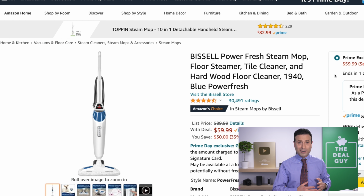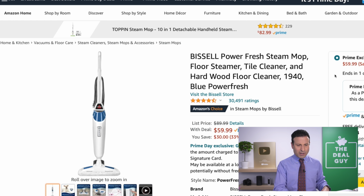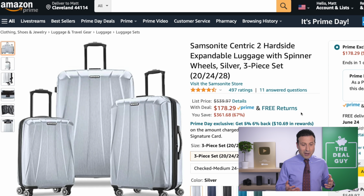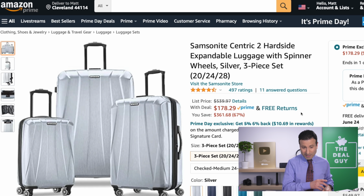The Bissell Power Fresh Steam Mop, always a trending product on Amazon, is $59.99, so you're locking in a price of 33% off. Again, these are significant Prime Day deals. I'm not putting anything on this list which would otherwise be a better price drop at any point over the course of the year. I take Black Friday, Cyber Monday, all these analytics into mind when I show you deals, including on the Samsonite two hard side expandable luggage sets.